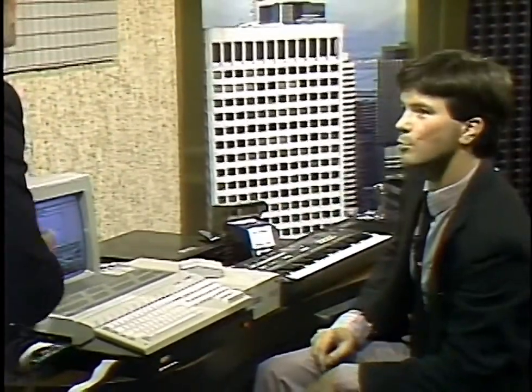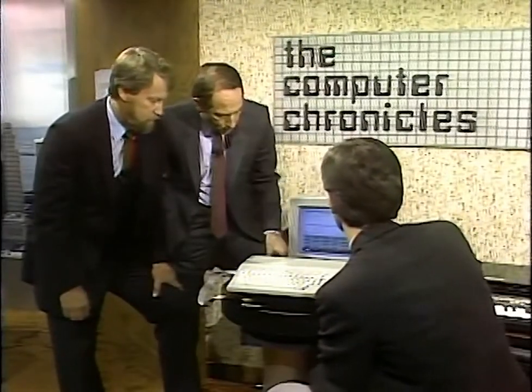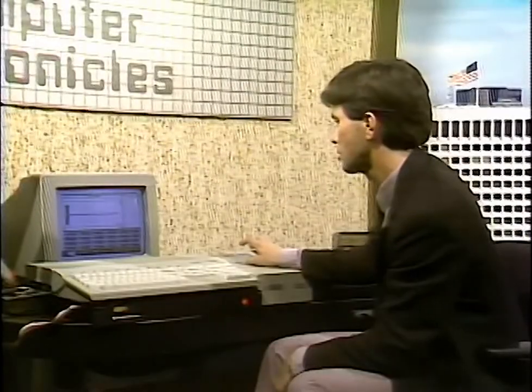Okay, so it's been captured, the sound's right. Now, playing from here, I've captured that sound. I can grab a section if I want to. I can zoom in, take a close look at what I'm about to capture. I can scroll that around, grab a section.